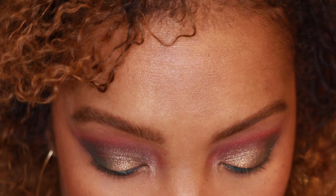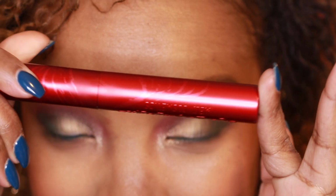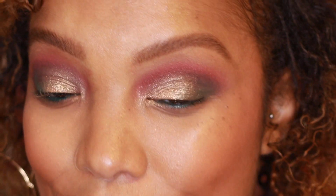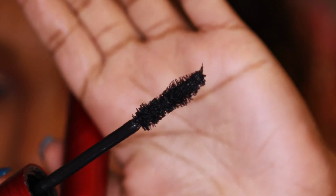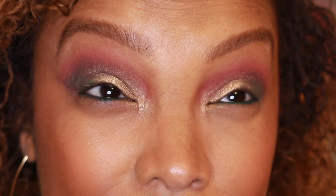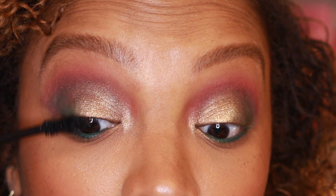All right, so I have the Supernatural mascara here by Melt, and this is a new product. I just got this with the VIB sale, so I'm going to go ahead and put this on. I don't want to do lashes for the look because I don't think my eye can really take it. And this is what the wand looks like. So really good wand for me considering I have really fine, dainty lashes. I've used this twice so far.